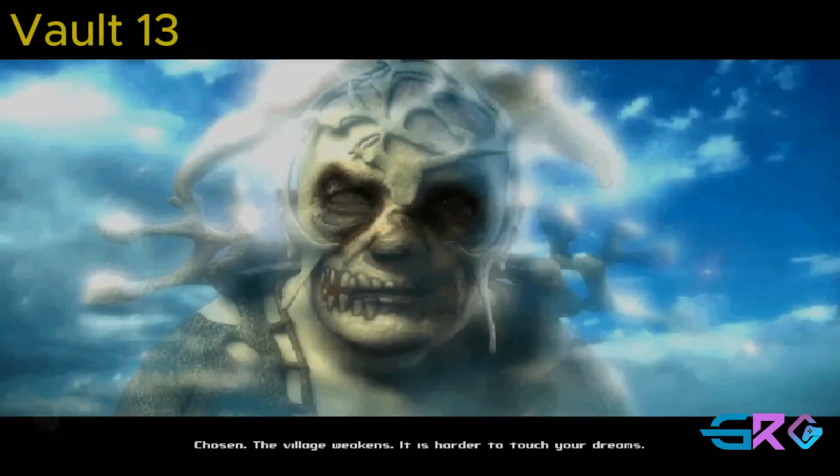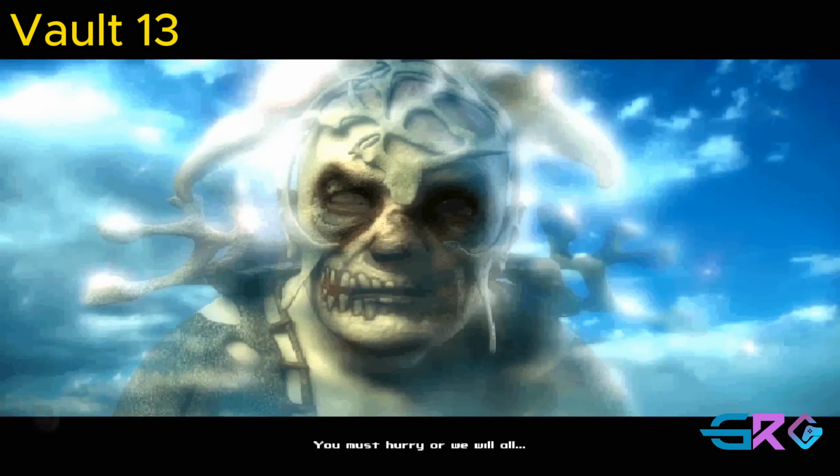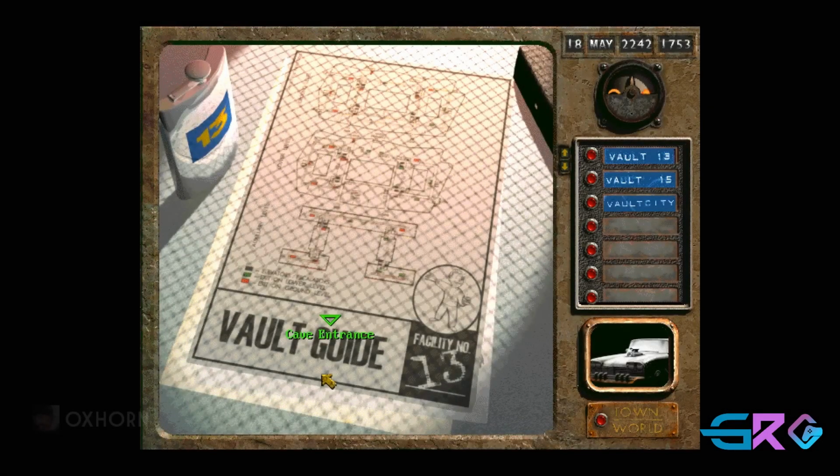Vault 13. Even when there's no plan, there's still a plan. Vault 13, located in Southern California, is one of the most notable vaults in the Fallout series, as it serves as the starting point for the original Fallout game.